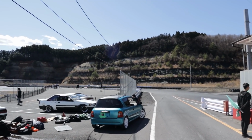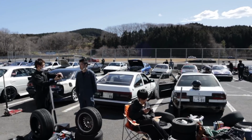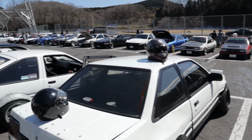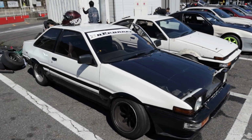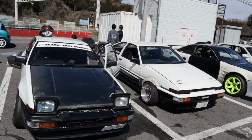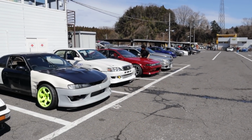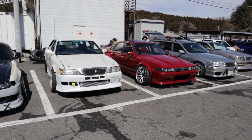Look at the little NB sending it. Oh man, look at the back up here. So many 86s here today. What? Okay, this is cool. Yeah, I'm really glad we stopped by here today. Oh, another Cefero. What? That's three Ceferos. All the New Zealanders are frothing at the mouth right now.